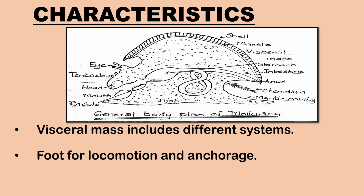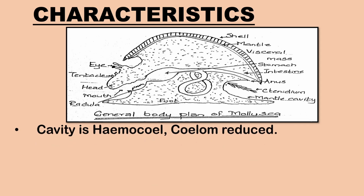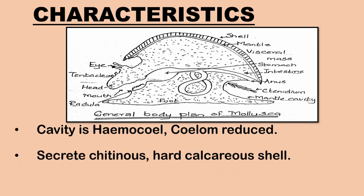The muscular foot is for locomotion and anchorage and can be retracted or extended as and when required. The dorsal epidermis is a thin, fleshy envelope known as the mantle or pallium. It encloses the pallial cavity. Cavity of the mollusk body is hemocoel. Coelom is greatly reduced and is represented by the pericardial cavity and the gonadal cavity. Shelled mollusks secrete a chitinous and hard calcareous shell.